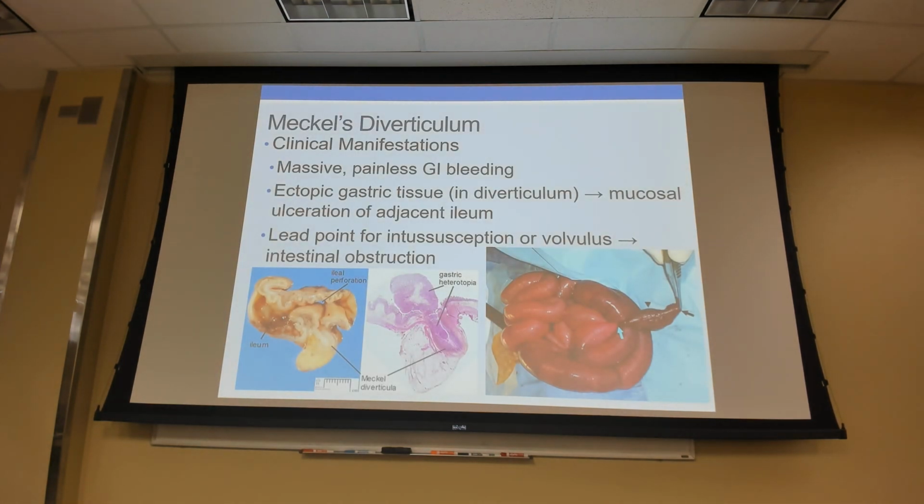The difference with this one, so when you're looking at your patient in real life, is it painful bleeding or painless bleeding? This should be relatively painless bleeding. The kid really doesn't care as much. You have this bright red bleeding that is relatively painless in a 2-year-old is the way to think about this.